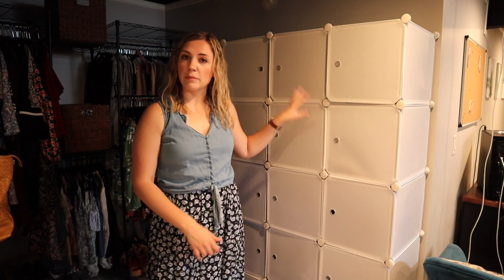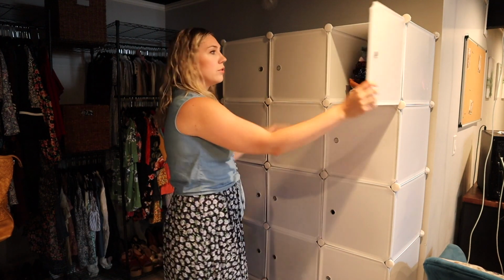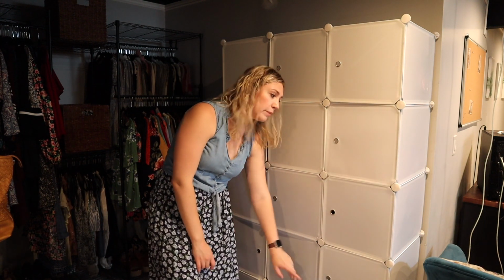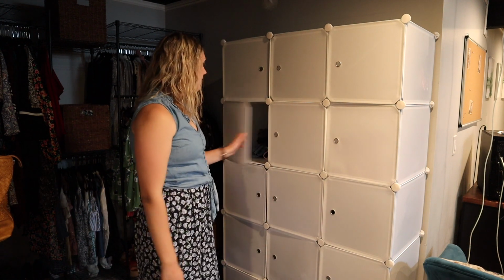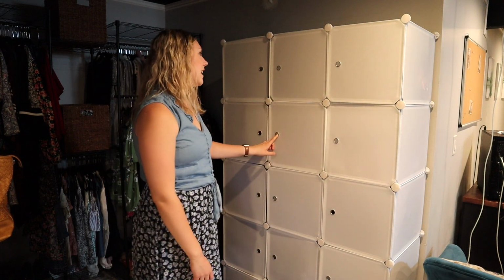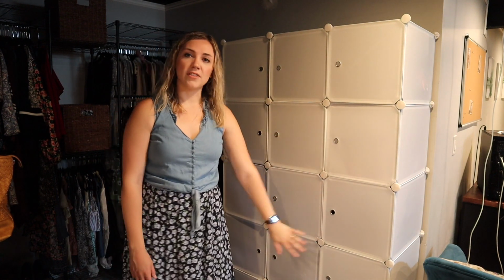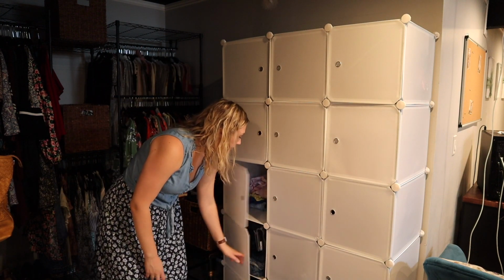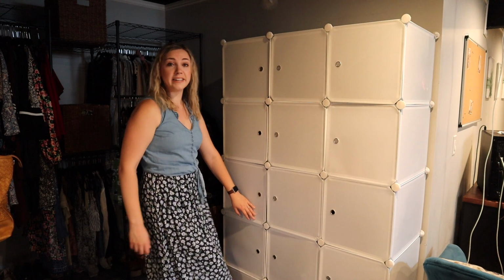So in each of these little cubby things, I have items that can be folded a lot better. For example, these are skirts, and then this is pajamas, and then I've got jeans and colored jeans and pants down here. I've got kids stuff, I've got tanks, I've got workout t-shirts, things like that. So everything has a space, everything has its own little area. Some areas, like my small size jeans, are quite full. So I might end up moving my jeans somewhere else just because I do have quite a lot of them.